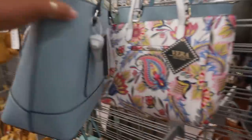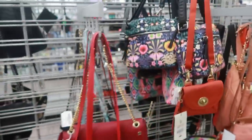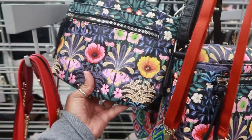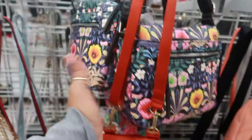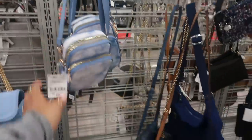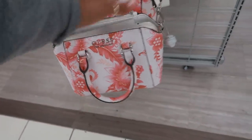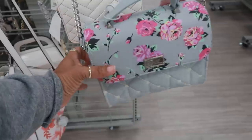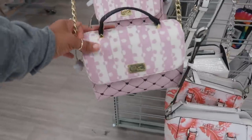This Guess bag right here is $38. It has some other smaller ones over here. This one is really soft too for $16.99. Look at this marble print for $9.99. This pretty floral Guess bag is $29. You got the Betsey Johnson. Hers is $20. I like this one.